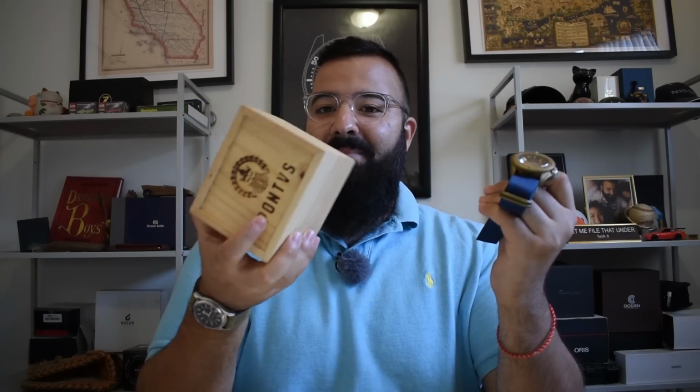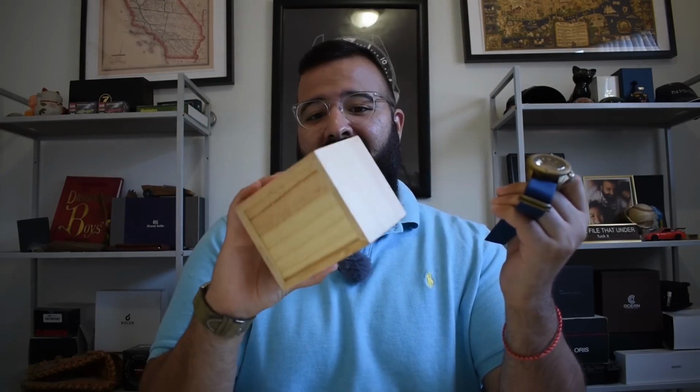But let's go over the specs on this piece. Another interesting thing, apparently, according to the website, this is a handmade wooden box. So, nice little touch. But you don't care about the box, okay? You want to know about the watch, so let's stop wasting time and talk about this dang watch.